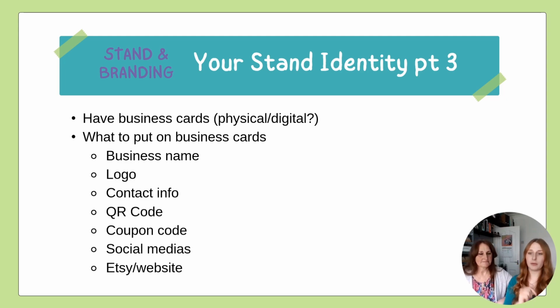Exactly. And we also just skipped past QR code, but maybe that's helpful. Maybe the QR code takes them to your Etsy or to your social medias. It's easier for people to scan a QR code than it is for them to type something in. So just keep an idea of that as well.